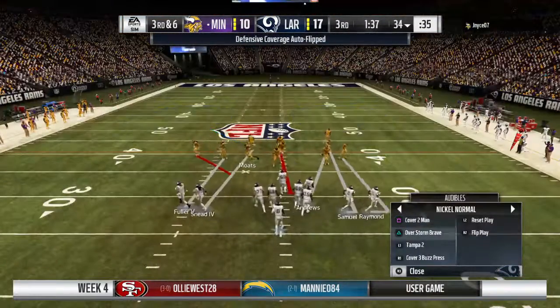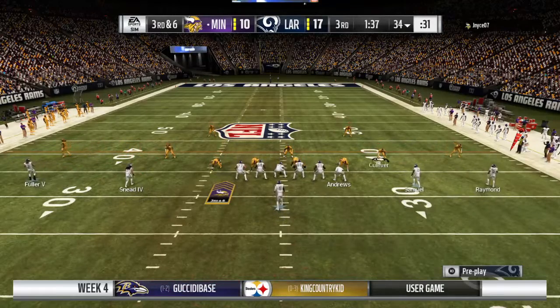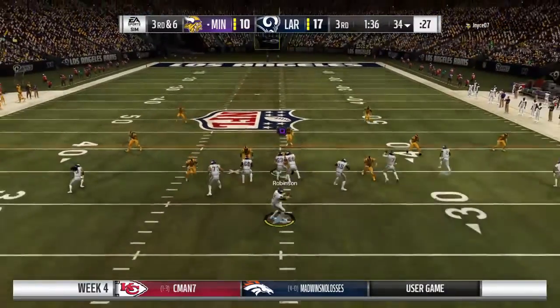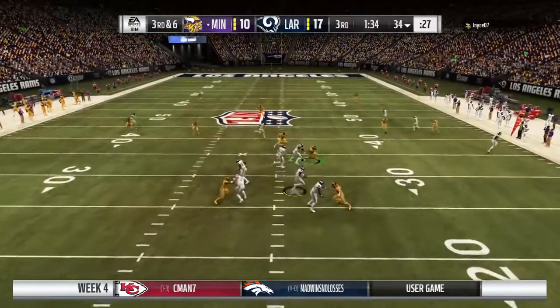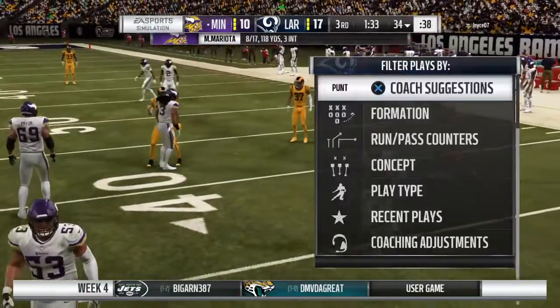The Vikings on third down. Not quite 50%, 4 for 9. This will be 3rd and 6. Let's go, let's go, let's go. Working out of the gun, Mariota. Flush to his right. And this is going to be incomplete.